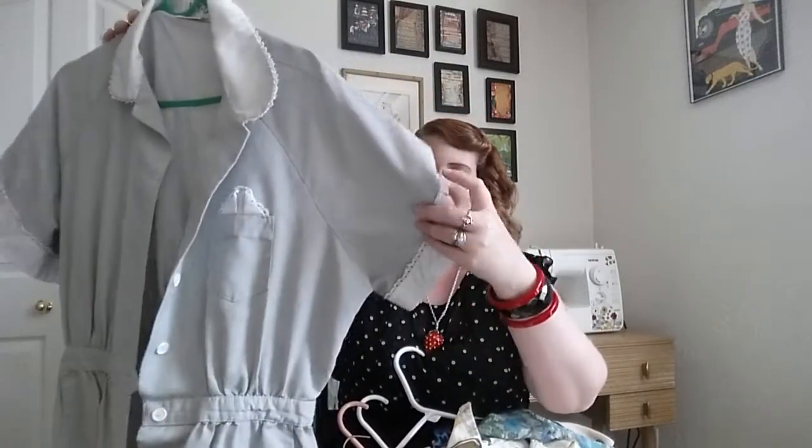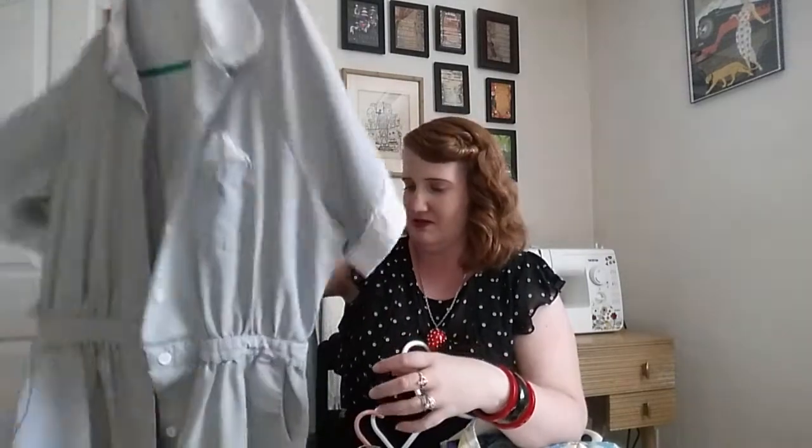dress. It's probably got to be a uniform from like a hotel or maybe a diner. I think it's from the 80s. The brand is Angelica. It fits me. It's totally cute. I think it might be reserved for like a Halloween costume or something. But I love it. It was super cheap. Yeah, it has pockets. What's not to love? And you can totally accessorize something like this easily.